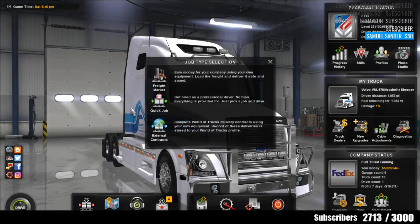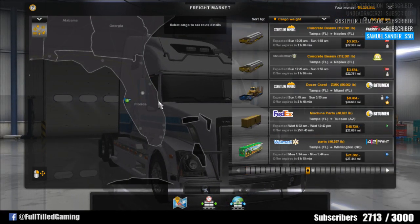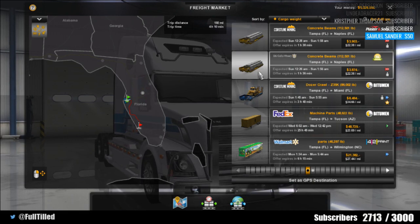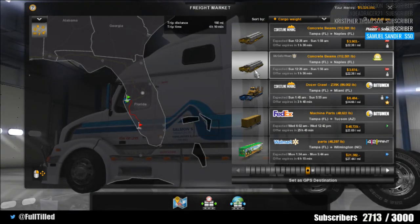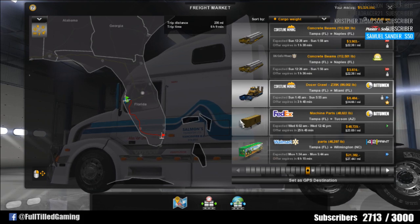So let's take these down. This is a heavy haul. 112,000 pounds of concrete beams. This is on a 4-axle trailer. Now, this Goldhofer Eurohofer trailer is from ETS. So just keep that in mind. So that's going to Miami.